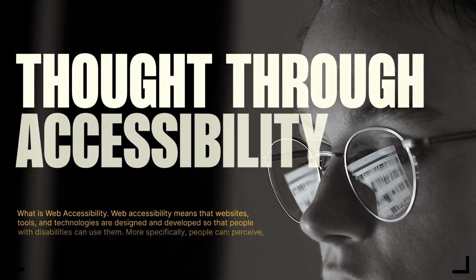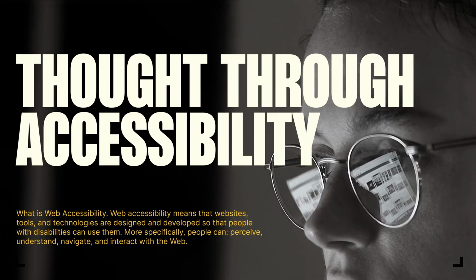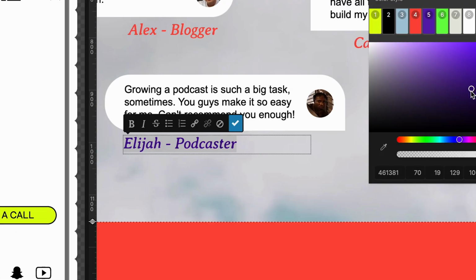The third must-have essential for every website is thought through accessibility. And this is considering how folks who might have impairments are able to navigate through your website. So how do you make sure you do that? Well, there's a few big things that are pretty easy to take care of. The first would be color contrast. And what that means is that there's enough contrast in the colors from the text to the background that people with visual impairments wouldn't have a super difficult time reading.